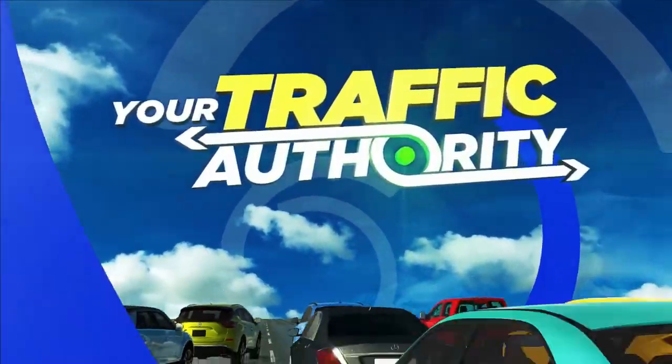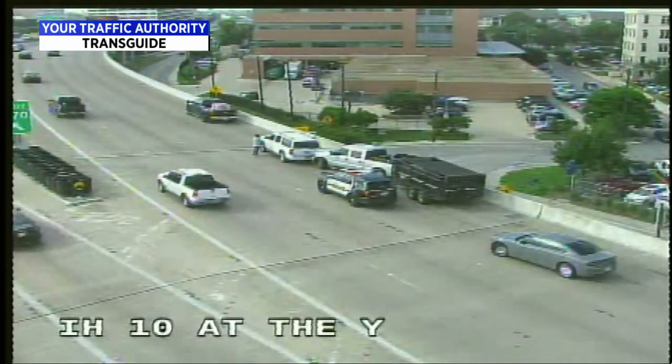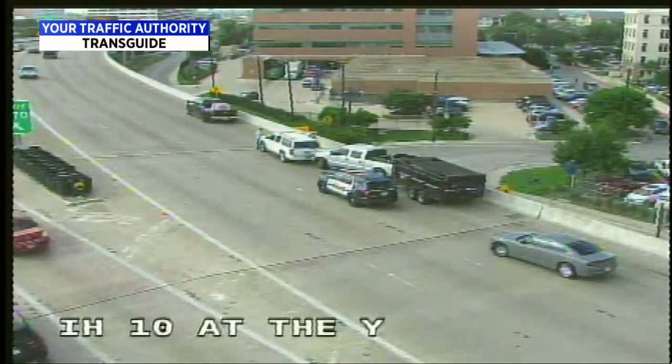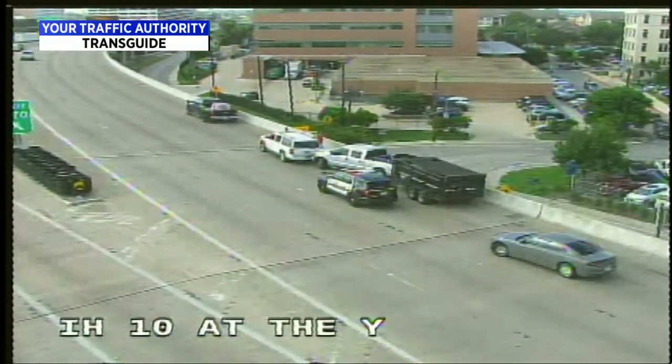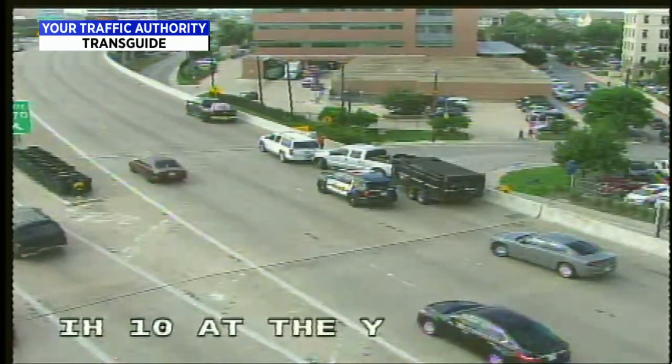Real quick traffic alert right now. We have an incident that is clearing right now, but two main lanes are closed. This is I-10 eastbound at the Y near the downtown area. Be advised, looks like hopefully they'll get this vehicle and trailer out of the way as soon as possible. Yeah, be careful out there.